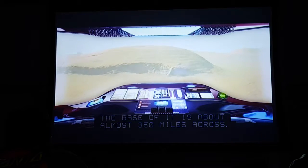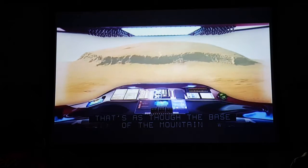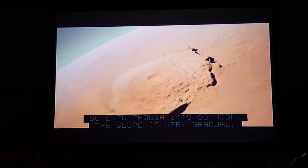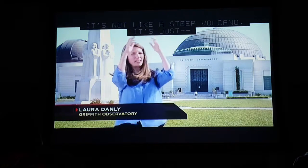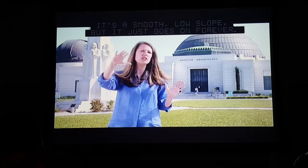The base of it is almost 350 miles across. That's as though the base of the mountain were from Los Angeles to San Francisco. So even though it's so high, the slope is very gradual. You would barely know you were climbing a mountain. It's not like a steep volcano. It's a smooth, low slope, but it just goes on forever.